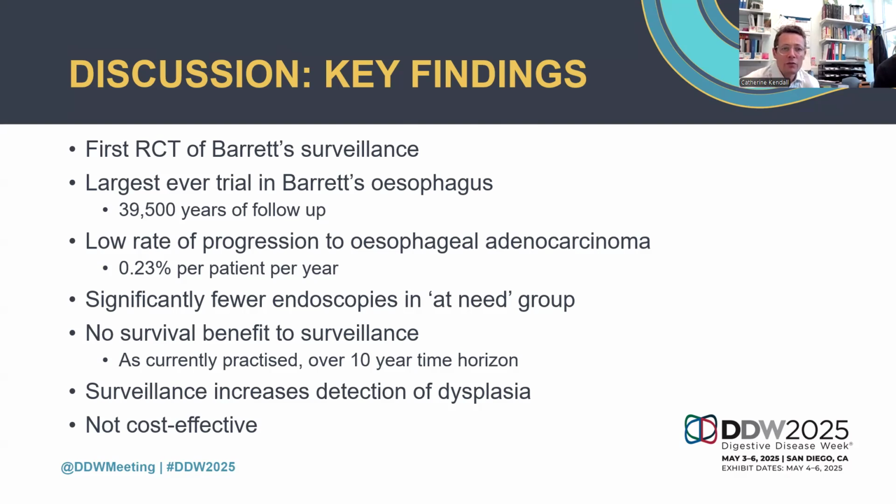One of the key findings is that low rate of progression to esophageal adenocarcinoma. So the overall rate of progression was 0.23% per patient per year, and that fits exactly with some of the more recent population-based studies that have suggested that low risk. Of course, there were significantly fewer endoscopies in the at-need group, so this strategy can reduce the number of endoscopies required and potentially be cost-saving. We found no survival benefit to surveillance, at least as currently practiced, over that 10-year time horizon. We know that surveillance does increase the detection of dysplasia, but this does not prove to be cost-effective, and those are our key findings.